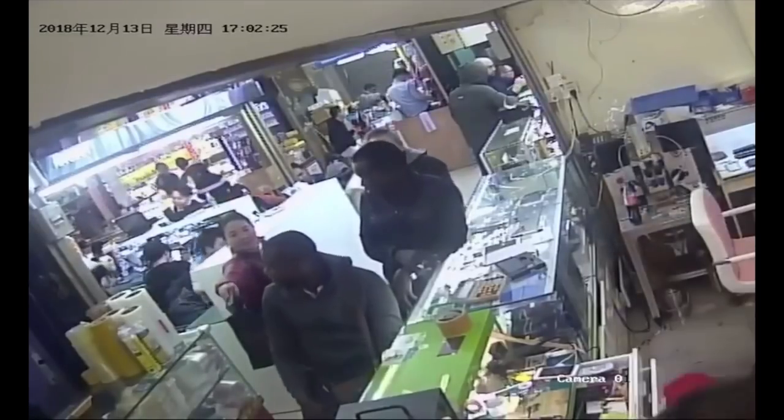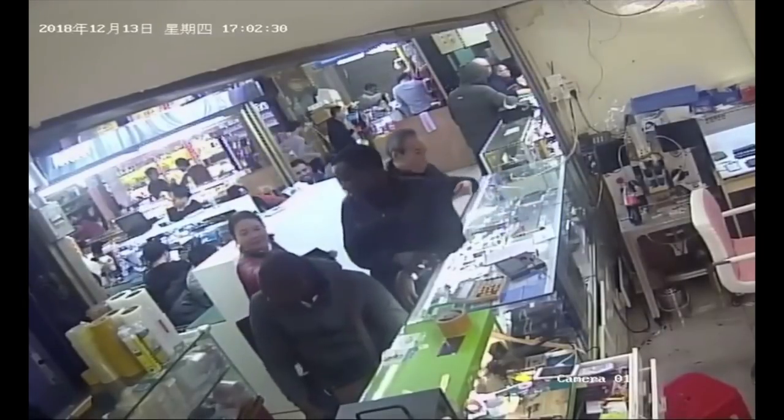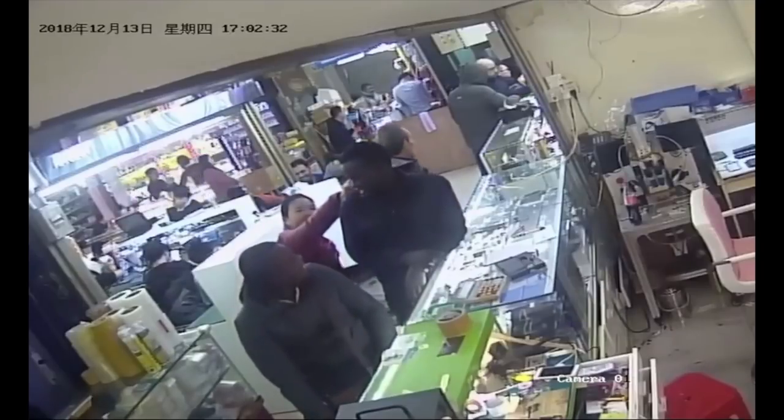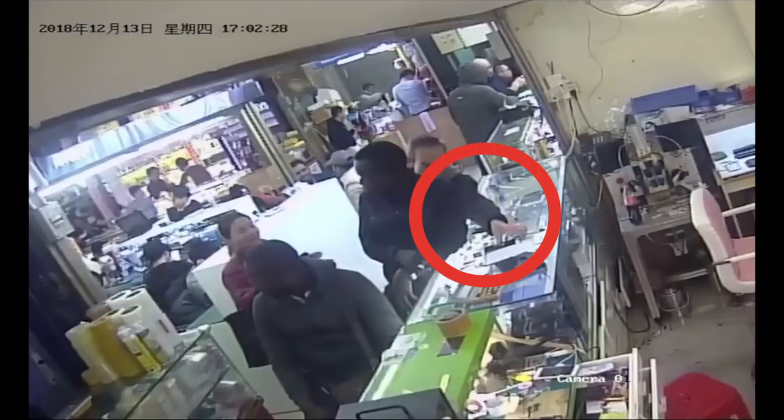Many foreigners come to Guangzhou for the sole purpose of buying things for their business, therefore becoming a target for thieves. Please make sure that you are aware of your surroundings and keep your belongings safe at all times.